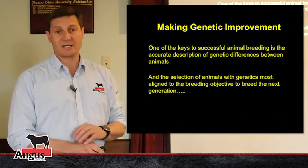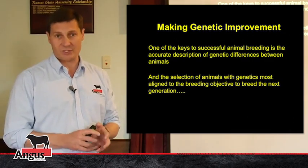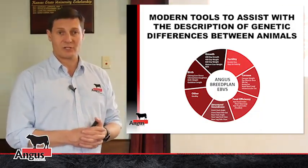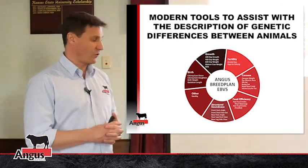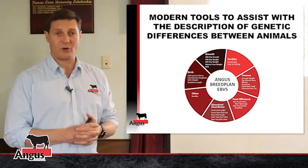Now that can be easier said than done, and in particular it can be quite challenging to identify and describe the genetic differences between animals. But thankfully in the modern age we have a range of different technologies and tools which are available to us which help us to describe genetic differences between animals. And so like in all aspects of our farming today, we have different technology to help us.